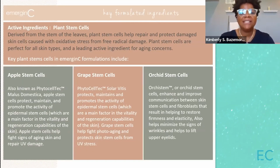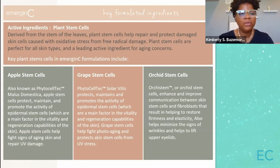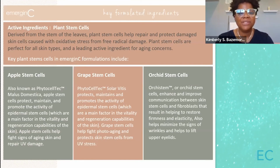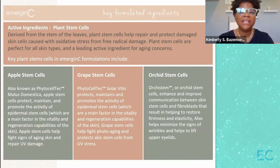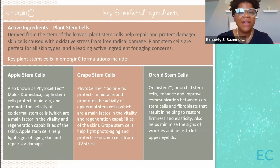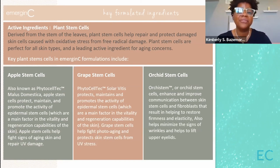We also have plant stem cell technology. I'm sure most of you are familiar with plant stem cell technology. And again, with our plant stem cells, they are derived from the stem of the leaves and they help with repair and protection of damaged skin cells that may have had oxidative stress from free radical damage.